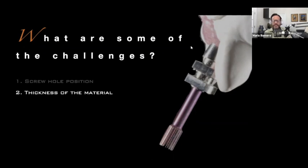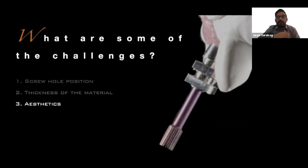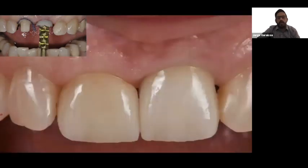The other thing is that the thickness of the material around the cervical area can also be thin, and that can give you not only strength problems with the material, but also some aesthetic issues. Because if you have titanium components over there, you may have issues with the final shade. And then I want to show you this case right here that I restored.